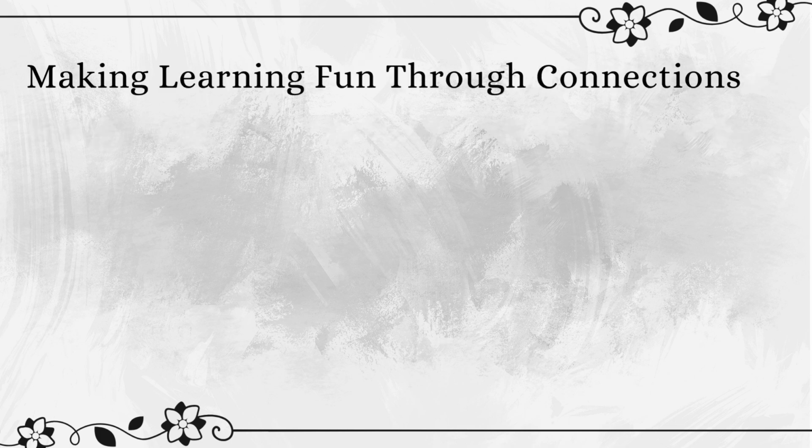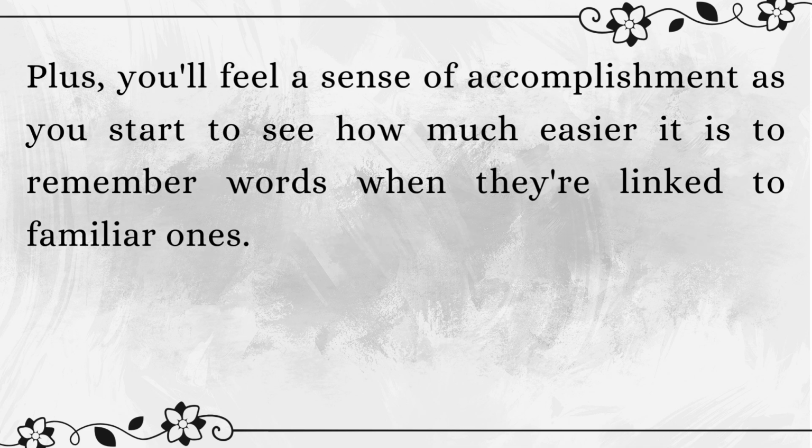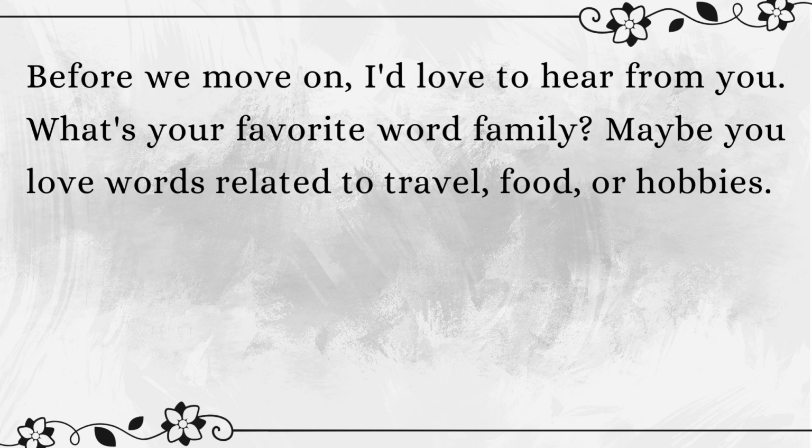Making learning fun through connections. Not only is this technique effective, but it can also make learning more enjoyable. It's like solving a puzzle where each new word fits into the bigger picture of your vocabulary. Plus, you'll feel a sense of accomplishment as you start to see how much easier it is to remember words when they're linked to familiar ones.